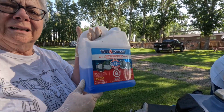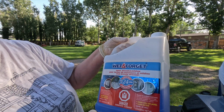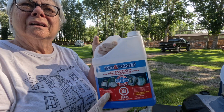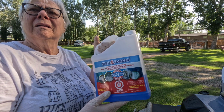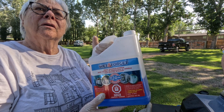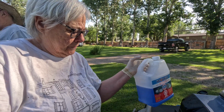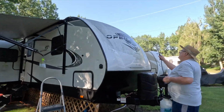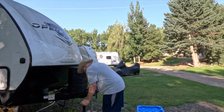David is mixing some of this stuff. Wet and Forget. So we wet it all down and then we're going to spray it on there. And I think you have to let it sit for a while. We're going to spray it all over and then we're going to spray it off. So that's what David's going to do now. He has the blue stuff. You need the ladder? No.